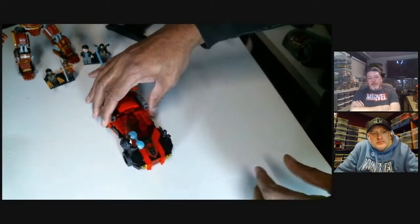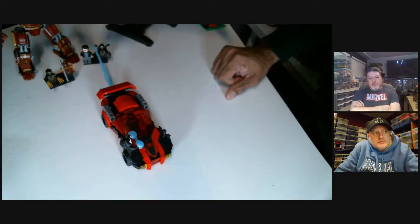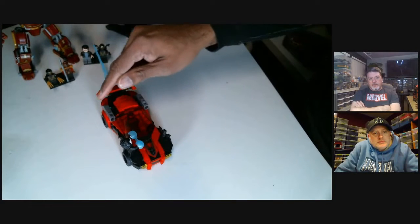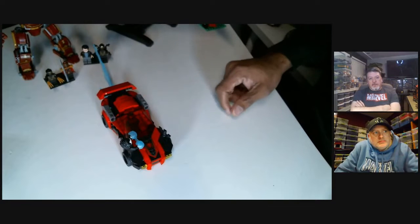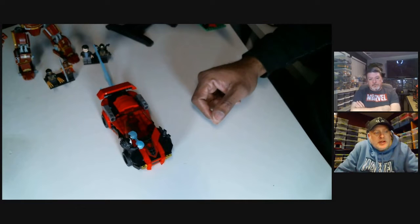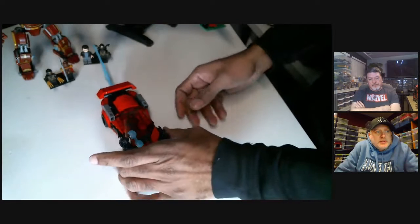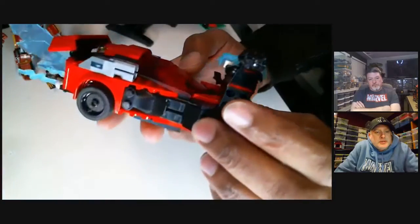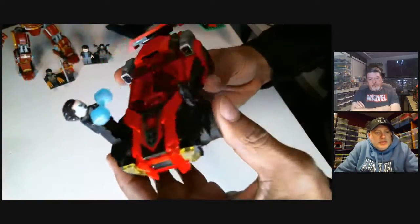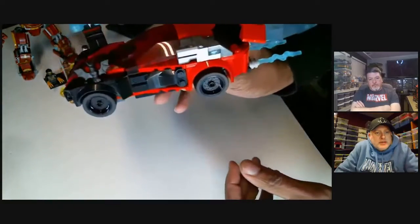I think those little stud shooters though look out of place. Yeah, and I get it. They should have colored them the same color of the car, but I don't know if they make that. I think it looks great actually. The shooters right there don't look too big. They should stand out, I think, so you know where they're at.